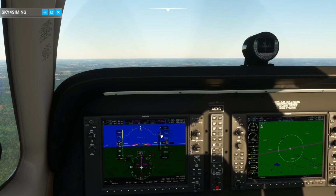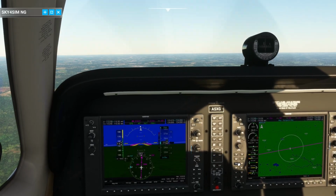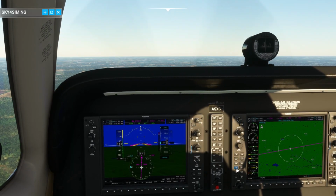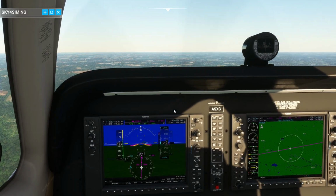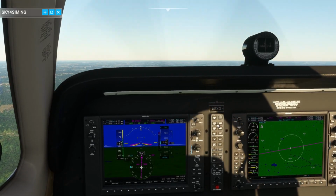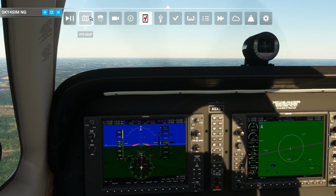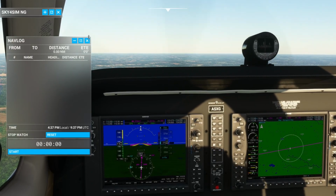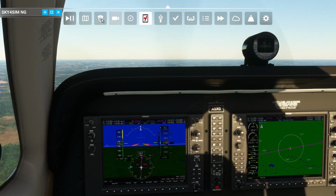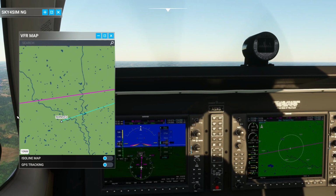Do we have a glide slope because of what I put in? That would be nice. Like if I hit approach, is it going to do the approach for me? If I look up at the VFR map, navlog, is it actually going to show me? No, it's not going to show that. But if I look at the VFR map, is it going to show my flight plan? It is.